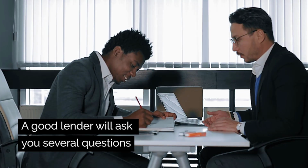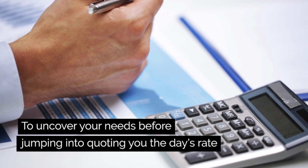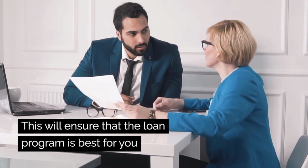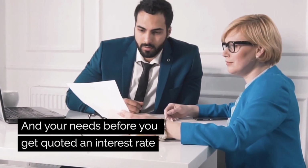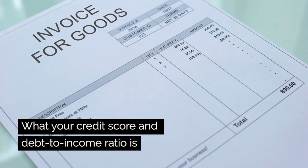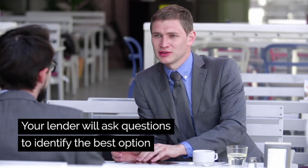A good lender will ask you several questions to uncover your needs before jumping into quoting you the day's interest rate. This will ensure that the loan program is the best for you and your needs before you get quoted an interest rate. Each loan program has its benefits, and depending upon how much you bring in for a down payment, what your credit score is, and what your debt-to-income ratio is, your lender will ask questions to identify the best option.